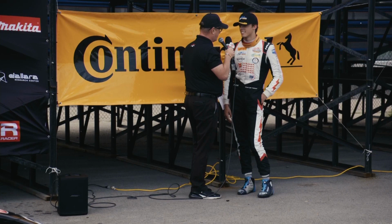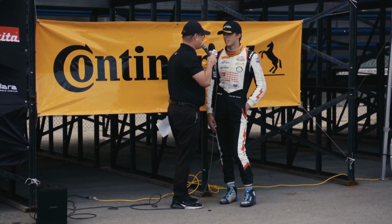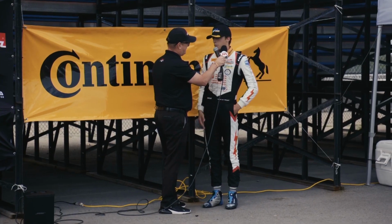We know how much motorsports is about confidence, right? Momentum. You're going to start on pole tomorrow. You got great speed in qualifying. What are your thoughts for Sunday? I think if we just can keep this momentum going and keep improving the car and my driving, then I think we can come away with more wins and more podiums.